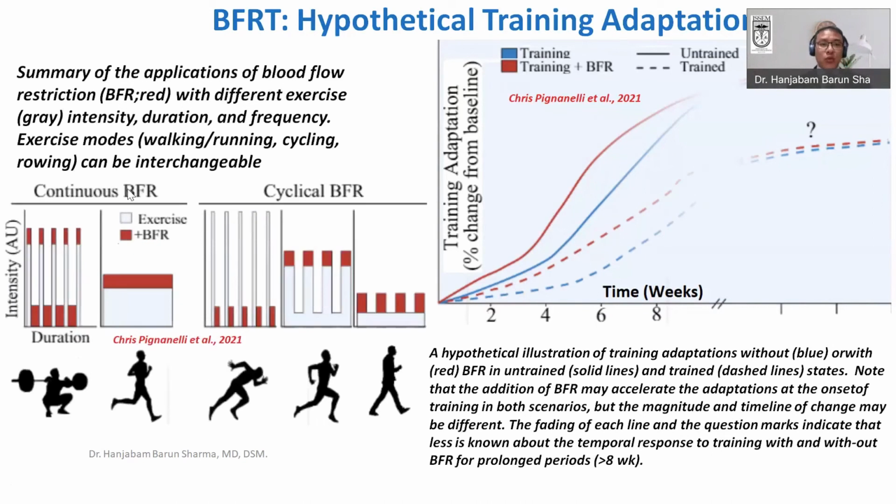And you can give BFR in different forms, like it may be continuous BFR, it may be cyclical BFR. In the case of continuous BFR, you are continually applying the BFR.